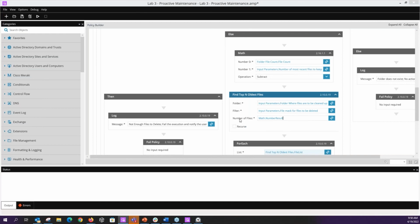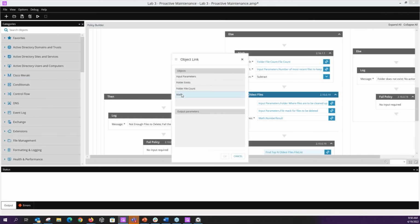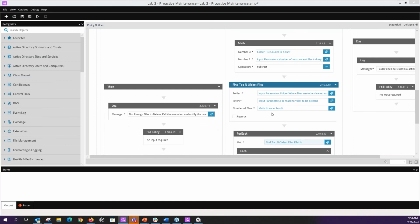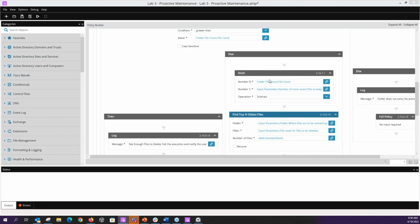And then we're going to link in the number from here into here. Math, number result. Okay. I hope that part makes sense. It can get a little confusing. As you build this, you'll understand it. It's really important because as you're doing the math operation, you also now want to link what is behind here.